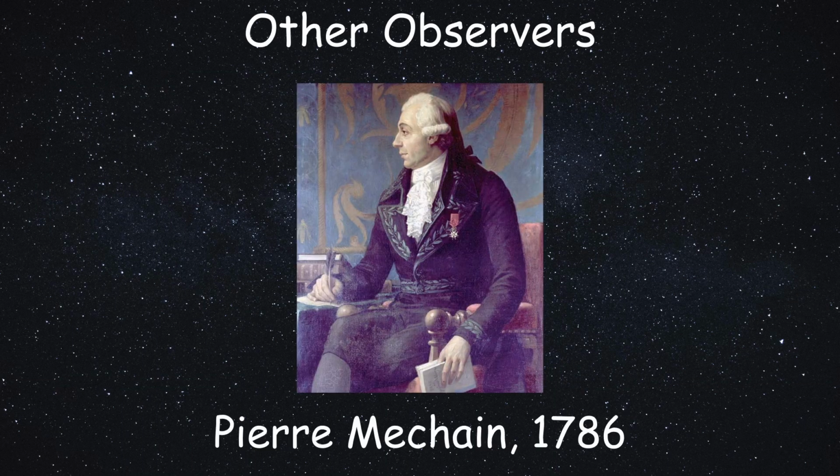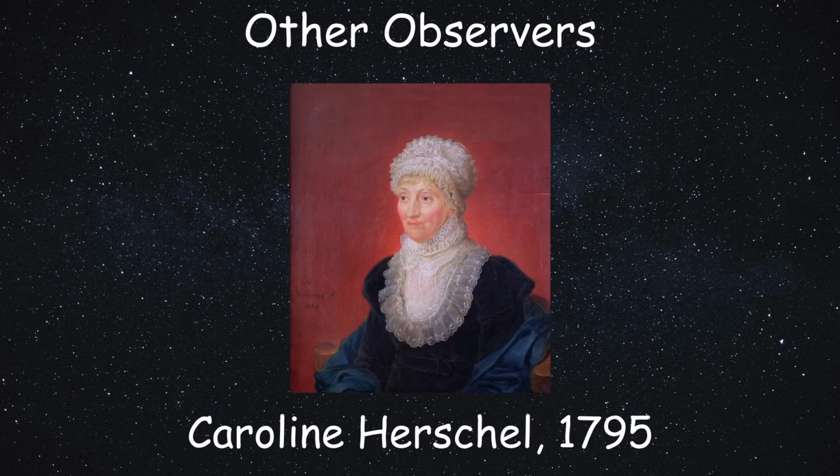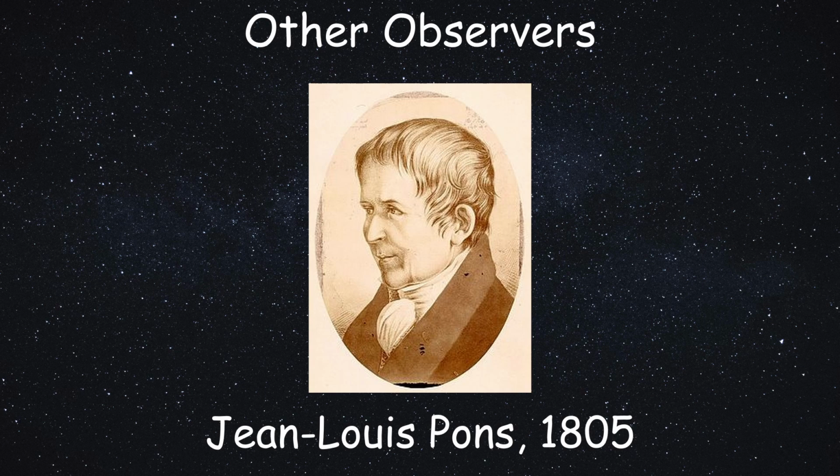He showed that its orbit was a closed ellipse with a period of just 3.3 years, which is still the shortest orbital period of any comet on record. Encke also showed that the same comet was observed by French astronomer Pierre Méchain in 1786, British astronomer Caroline Herschel in 1795, and by Pons again in 1805. But the comet was named in Encke's honor because he determined it was periodic.